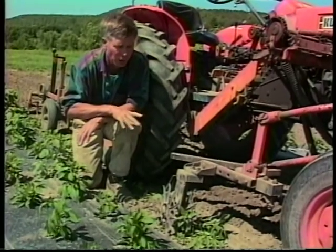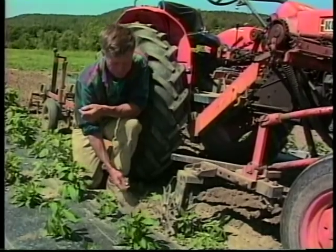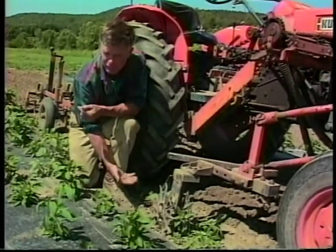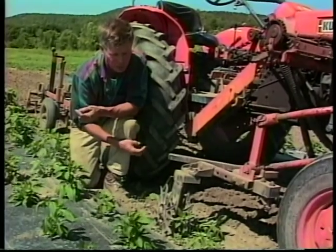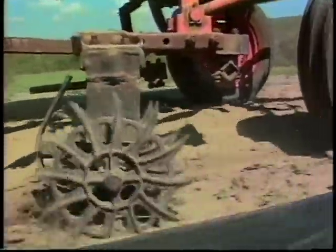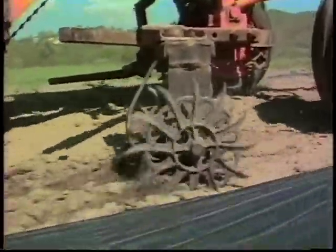Sweeps, they call them, off a cultivator. But that would either go above the plastic and just skim along and not kill the weeds, or go below the plastic and loosen it up and not kill the weeds either. We find this, we can run right over the top of the plastic, and in fact sometimes I think it even stretches the plastic tighter and makes the plastic better, because it'll roll over the top and push little holes in it and punch it down further in the soil.